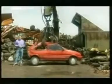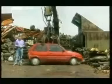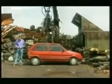On the other hand, could this wretched car actually have a greater destiny? Another life that might launch a glittering career? Incredibly, there are those who think it might.